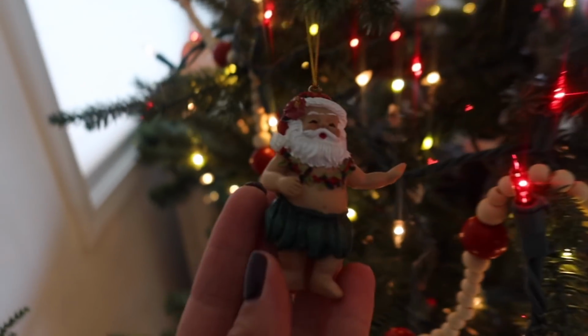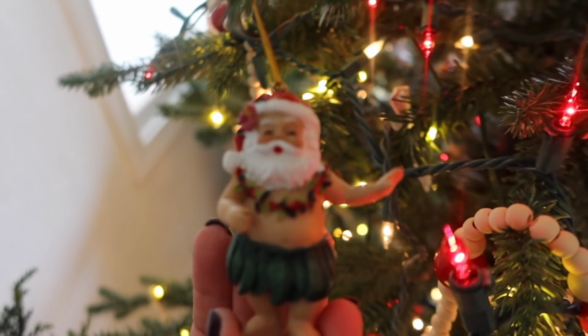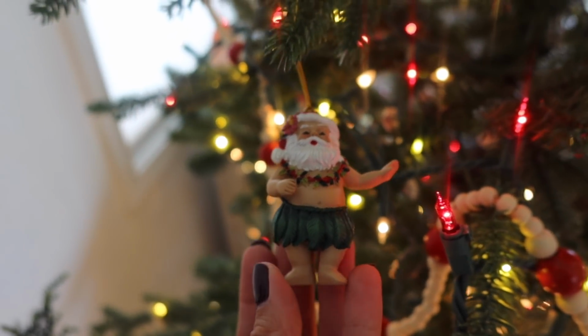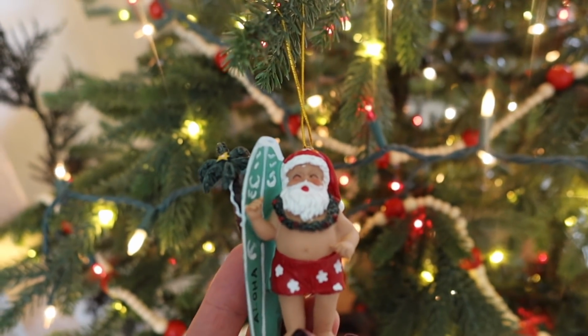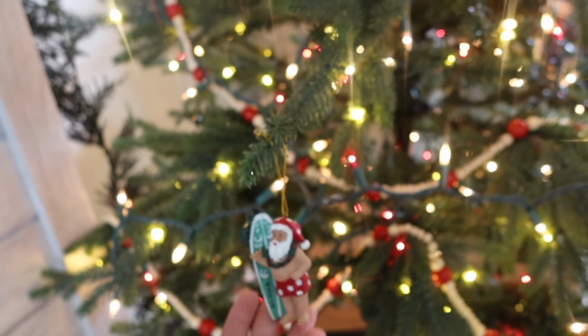And then Presley, she actually found these when we were at Long's, which is like Hawaii CVS. But she found these little snowmen. She really wanted to get them for her and her brothers. So I know that's where that guy's from. And I think then there's two others. Where's the other one down here? There we go. She liked this one because he has the surfboard and the shaka. So we have lots of beach Santas on our tree.